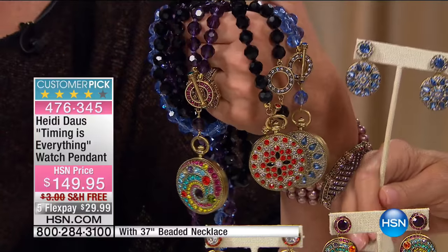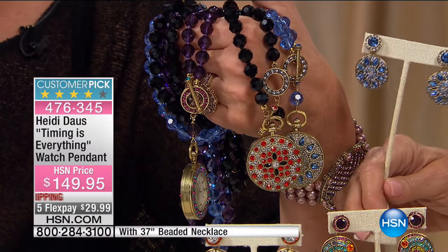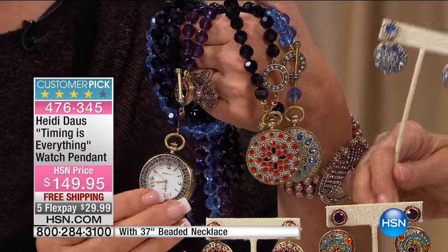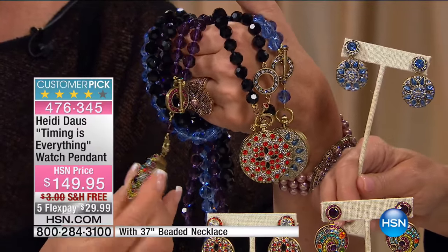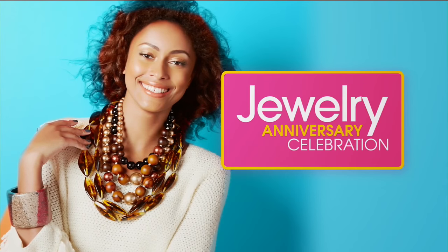It'll come with all that information, but only for this visit is that necklace watch pendant available with free shipping. You would normally pay a lot more for a pendant and necklace of this detail at $149, no question, without the fact that it's a timepiece as well. So free shipping, this visit only, and five or six flex pays, so you can complete that look between the earrings, the ring, and the beautiful pendant watch.